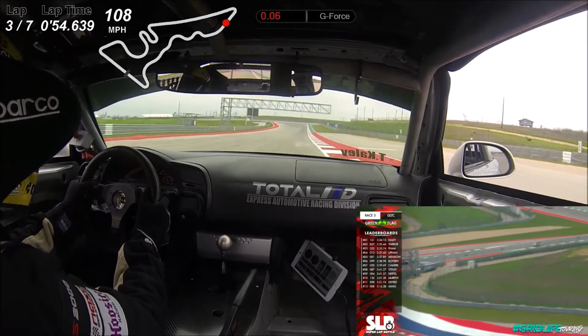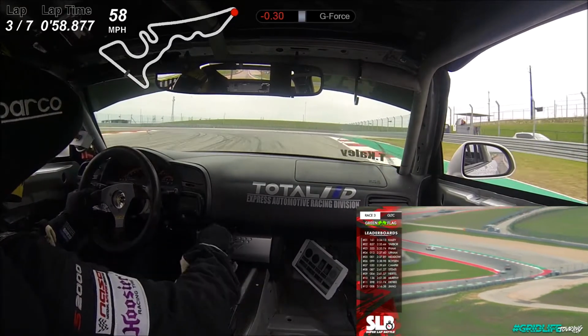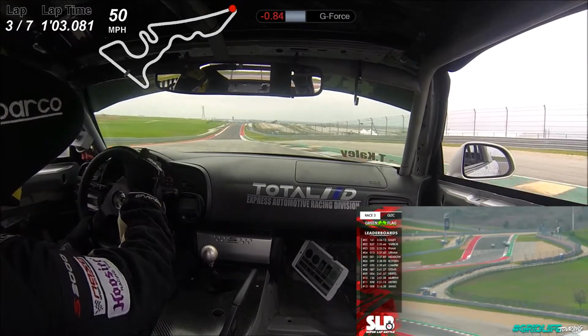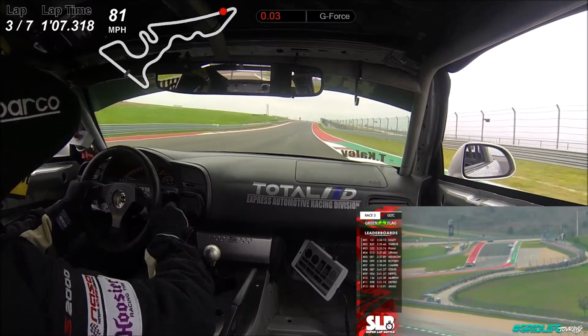Hurdle runs a little bit wide through turn 6 into turn 7. That might give Steniford an opportunity to come back to it. Does he look up the inside? No, he keeps his opportunity. Stays patient.